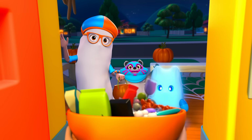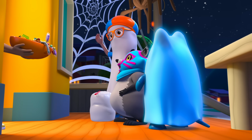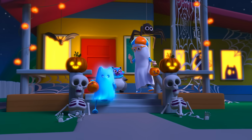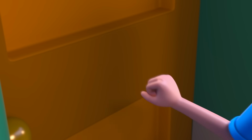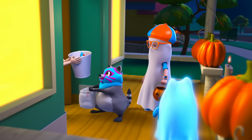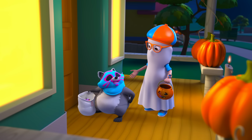Trick-or-treat! Thank you. Happy Halloween. What? Shoot! Remember, you can only go to each house one time and just take one piece of candy. Trick or treat! That'll last you till next Halloween!